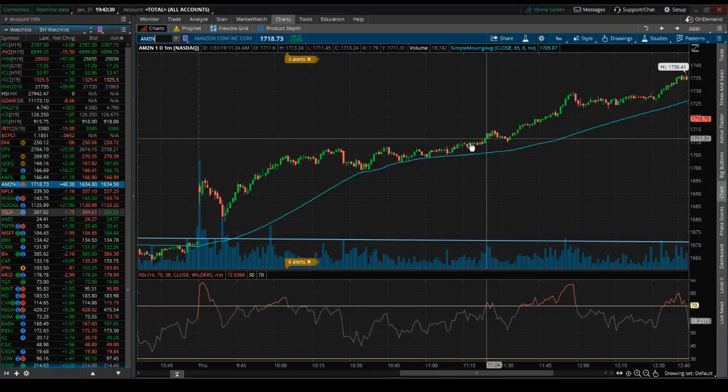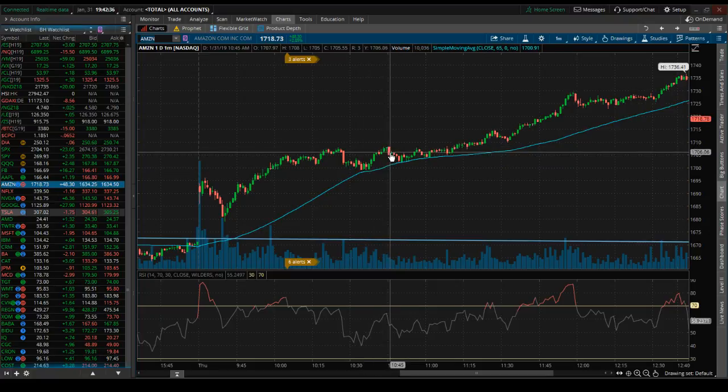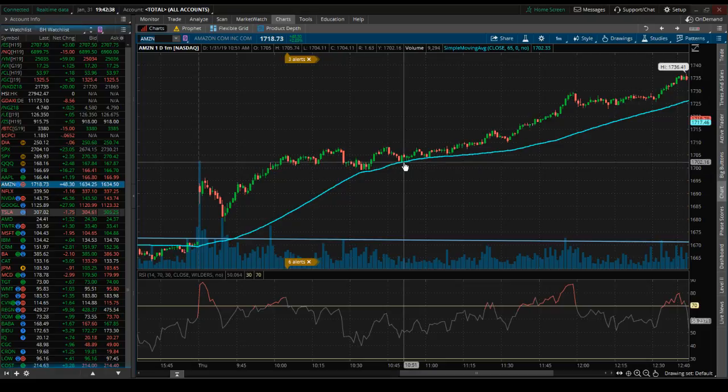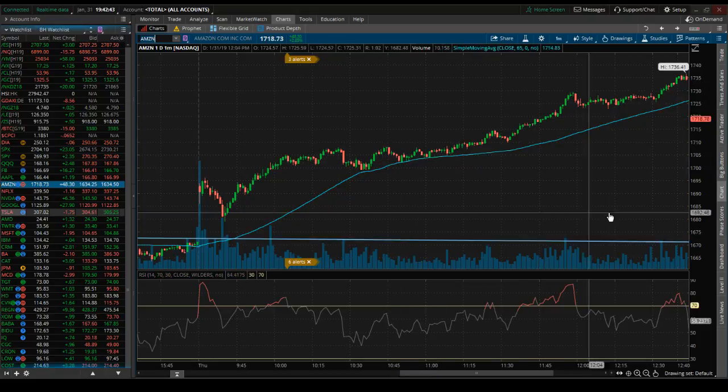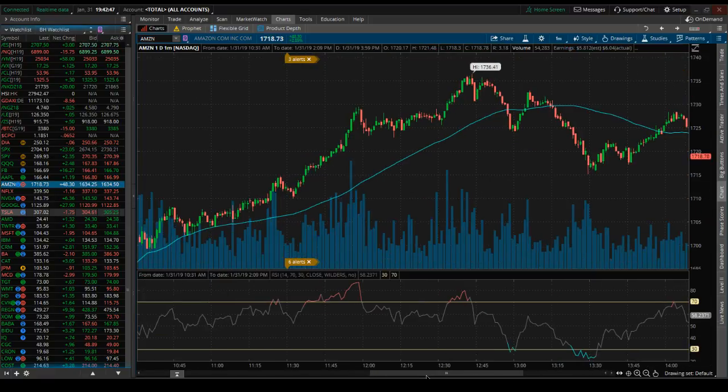Okay, so we had a big move up here. Here it came, touched the average again, right? So quick move up, you could trade to the upside here. It pulls back, hits the moving average again. So as long as it doesn't break this moving average, you could continue to trade it to the upside. And then we could look at multiple days and see how that handled it.